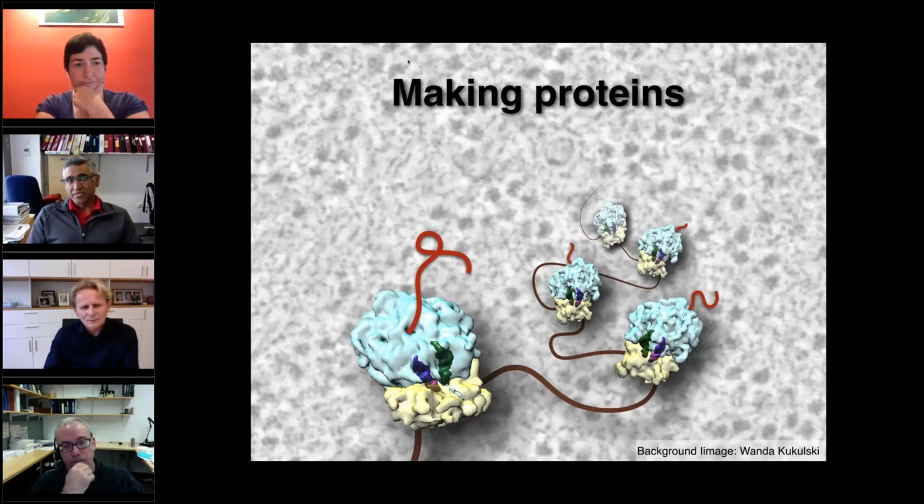Now, translation has been a major area of interest for a number of reasons. The main one is that this is the last step in gene expression, and proteins carry out the majority of biochemistry inside cells. And so one really wants to understand at any one given moment what all of the proteins are that a cell is making at any given time and what all the proteins are that are present inside of a cell, because that essentially determines the identity of that cell and what it's doing.